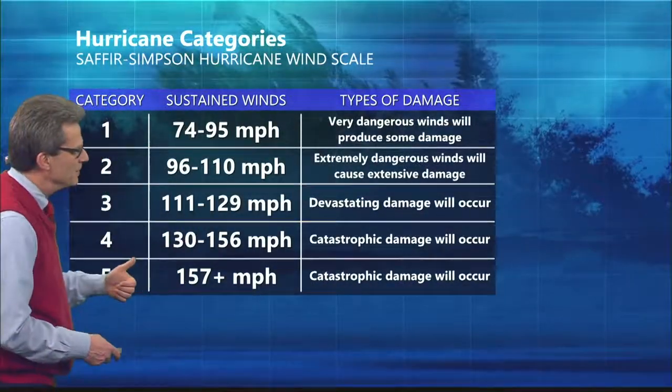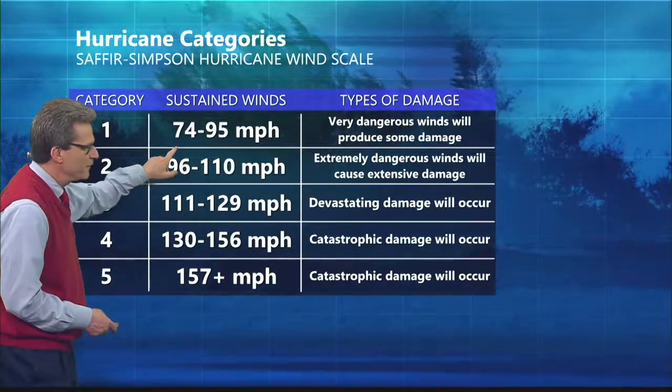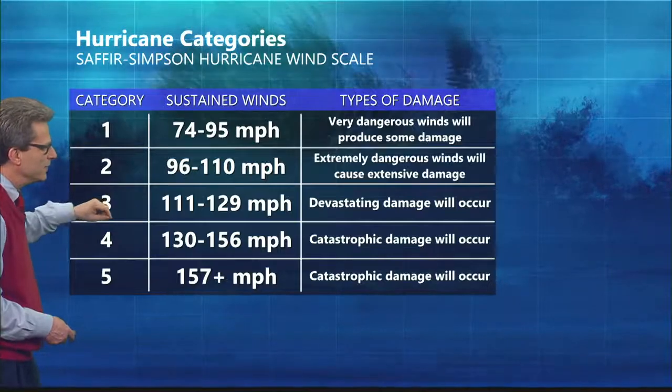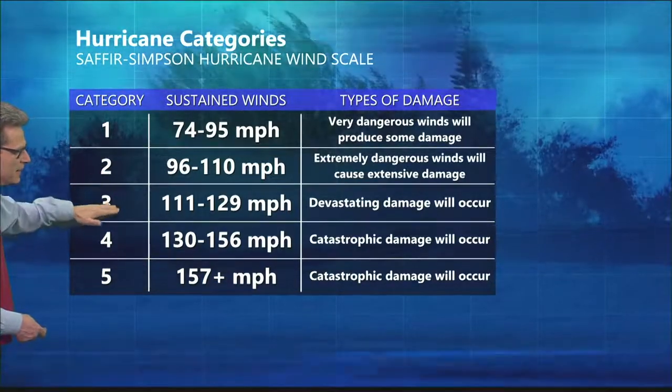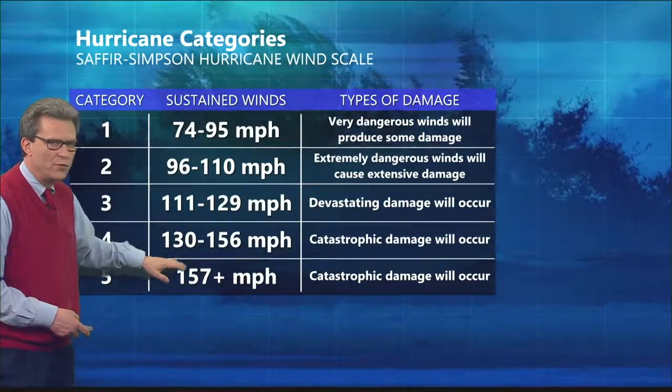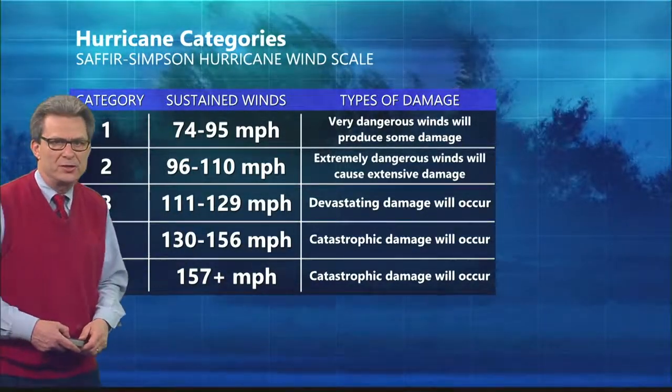Now here's the Saffir-Simpson scale. Again, you reach that 74 mile per hour threshold, you've got Category 1, and then you can see Category 2 after that. There's the Category 3, where devastating damage will occur. 4 and 5, pretty much off the chart.